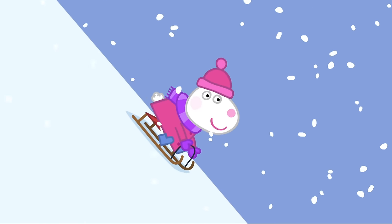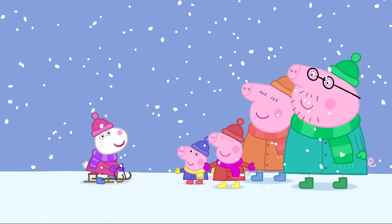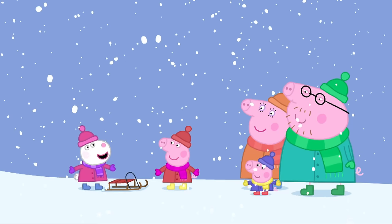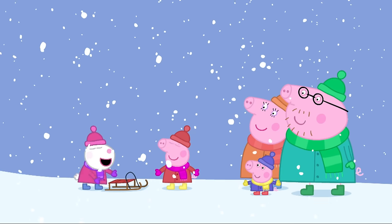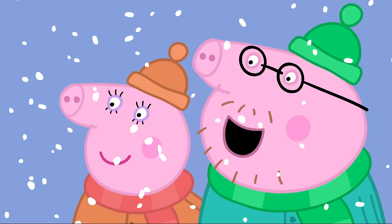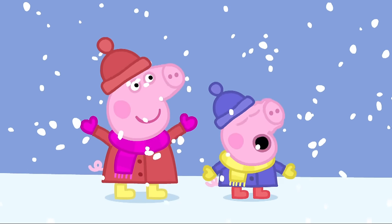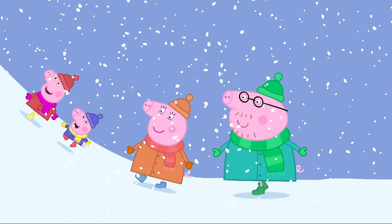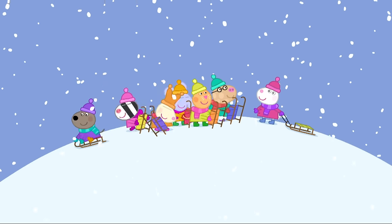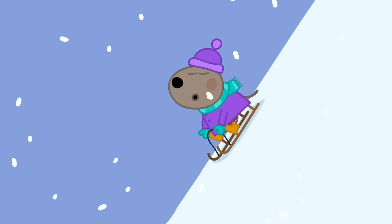Ooh. Here is Susie Sheep on her toboggan. Peppa. Wow! Susie, that looks fun. We're all tobogganing on the big hill. There's lots of snow there. Shall we climb up the big hill and watch the tobogganing? Yes, please. Peppa's friends are tobogganing on the big hill. Whee! Yahoo!